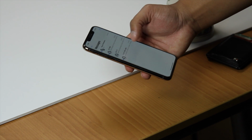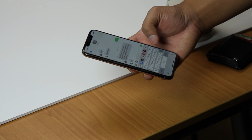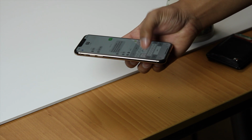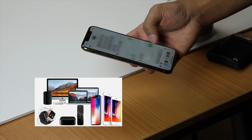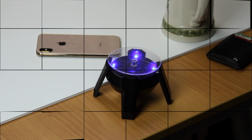Reason number 9, ecosystem. Apple has a great ecosystem. They've been doing this for a long time. I have not seen any other company do it like Apple has done it. And once you're in the ecosystem, you're pretty much stuck in there. There are a lot of Apple products like the Apple Watch, Apple AirPods, CarPlay, HomePod, Beats, pretty much any Apple product. They all work together and it just makes it so much more simple to use Apple products.